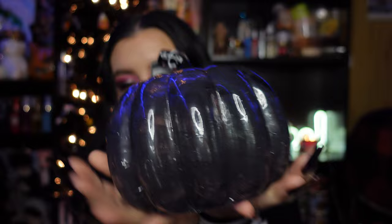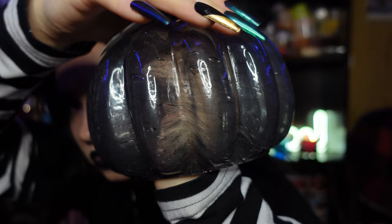So this guy is just a simple glass pumpkin. You could actually put a tea light in it because it has this little opening, but I don't know why, I just loved how this pumpkin looked. So I of course grabbed it. I especially love the wispy looking streaks of color inside of the glass, and that's what made me get it. I thought it was such a pretty decor piece.